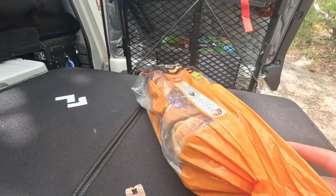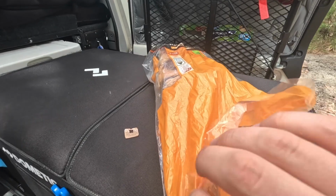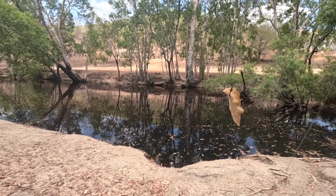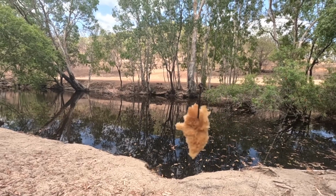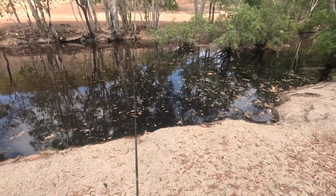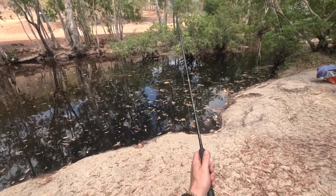Here's some bread that we just carry around in the freezer and never seem to actually eat. There is some little fish out here just hitting stuff on the surface, so I thought I'll put some of that ancient bread on a hook and see if we have any luck. A little bit of bubble action in the water just here. See if anyone wants to nibble on that.